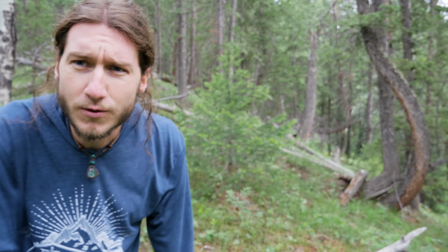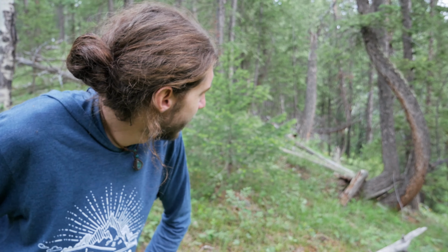I ended up finding that twisted tree right there, which I thought was an interesting subject. So I took a few photos of that. Maybe it turned out all right. But yeah, kind of cool. It is fun being out here, other than the mosquitoes literally completely swarming me.